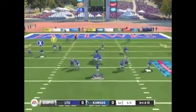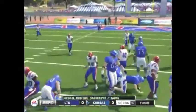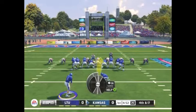3rd down and 10 now. Johnson out of the shotgun. He's going to drop back, shuffle to his left, and he's going to get sacked, and the ball's going to pop loose. But Kansas is there to recover.